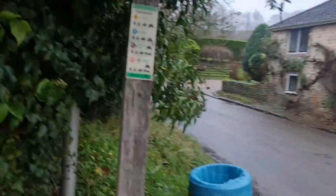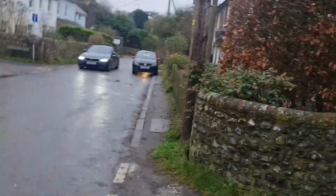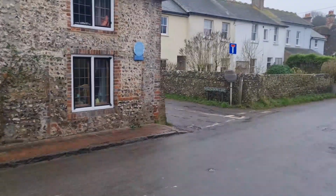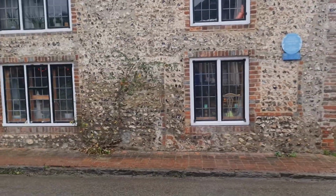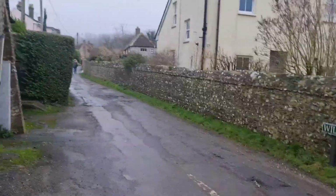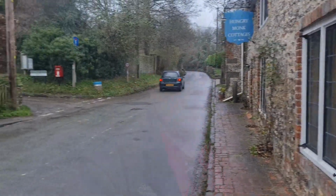So, Alfriston, 4 miles. That's where we're going next. Here we are. Quick look round. This is the birthplace of Banoffee pie, born in 1972. I did hear about that. Tea garden. Little lane. Looks lovely. So I shall now head off to destination 3 at Alfriston.